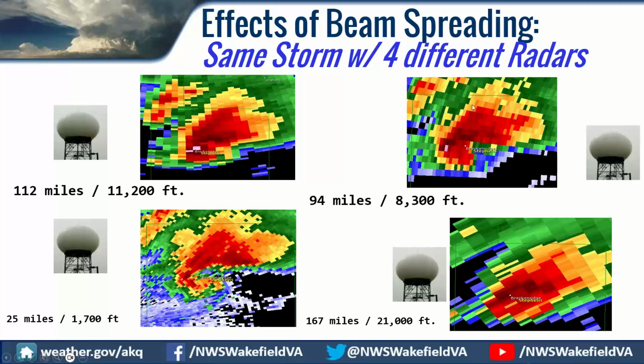Let's go to the upper right-hand portion, 94 miles away. You can still see a lot of that structure, but the details are a little bit more fuzzy. So you're losing some of the detail there. You're getting a lot of the same information, but it's a little bit less discrete, a little bit less able to be filled in.